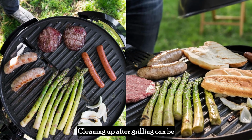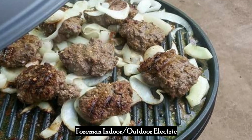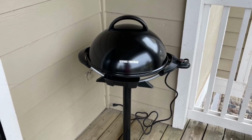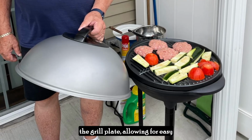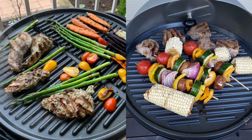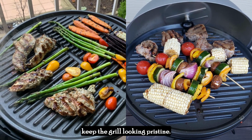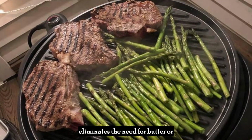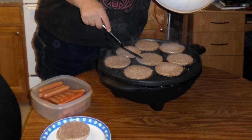Cleaning up after grilling can be a daunting task, but the George Foreman Indoor-Outdoor Electric Grill makes it hassle-free with its durable non-stick coating. The George Tough non-stick coating ensures that food doesn't stick to the grill plate, allowing for easy food release and simple cleanup. A quick wipe down with a damp cloth is usually all that's needed to keep the grill looking pristine. This non-stick surface also eliminates the need for butter or oil, promoting healthier cooking.